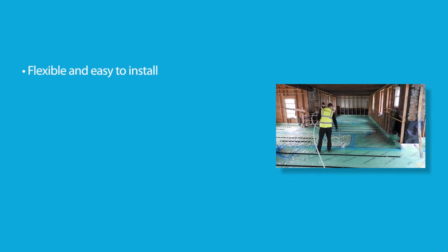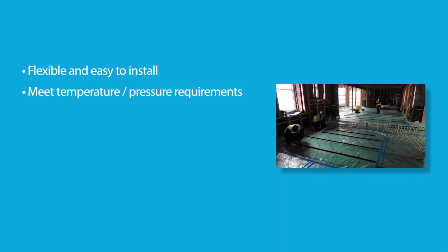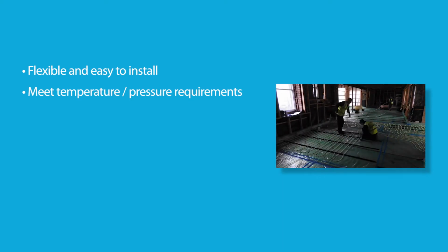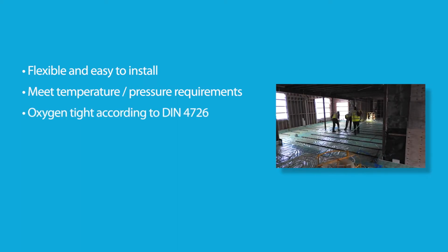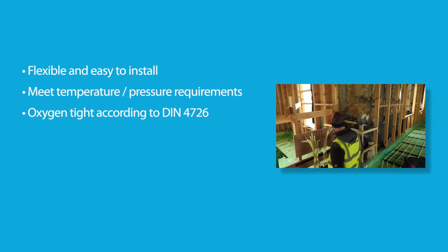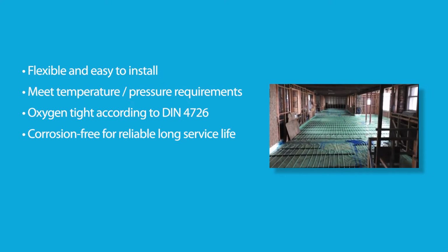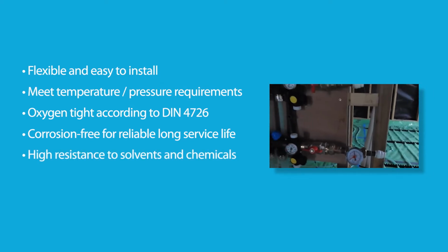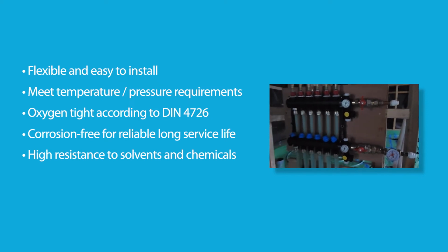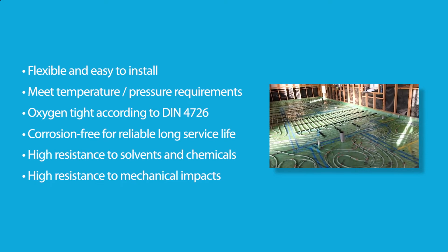Our pipes are flexible and easy to install. They meet all temperature and pressure requirements for drinking water and heating applications. They are oxygen tight according to DIN 4726 in heating systems and are corrosion free for reliable long service life. They also have high resistance to both solvents and chemicals and to mechanical impacts in transport and on site.